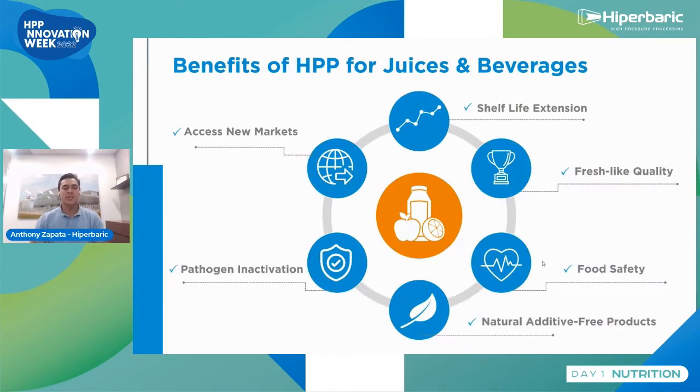So let's talk about some of the benefits of HPP for juices and beverages. First and foremost, I think the most important benefit is food safety. HPP, as I mentioned before, helps get rid of these nasty bad bacteria that can get us sick, and it inactivates Salmonella, Listeria, E. coli. In addition to food safety, it creates a fresh-like quality product. You're not using heat, which can pretty much boil up a product, leaving you with only sugar. It maintains that nutritional profile and the organoleptic characteristics.